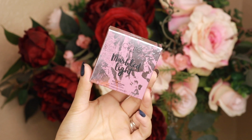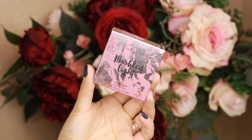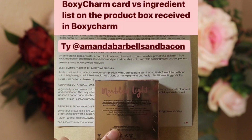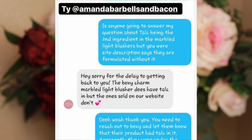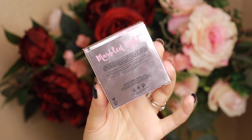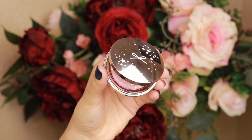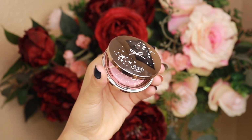Now, I saw something super interesting about this blush running around the internet, and I'm not sure if it's true or not, but if it is true, then it's gonna be really upsetting to learn. What basically happened is there is a picture going around that the products that are made for Boxycharm boxes are made with kind of watered down ingredients. It's a watered down version of the original product, and that's how Boxycharm is able to give you full-sized products for the price. Basically the rumor is that companies will make a watered down version of their products and give those to Boxycharm to include in their boxes. Of course, that makes them less expensive, so it's not a huge hit to their profits, and that's how the box is able to be more affordable.